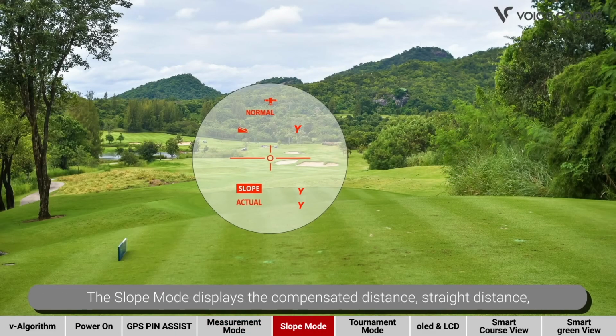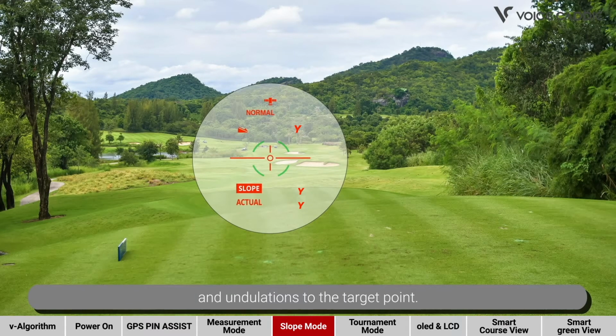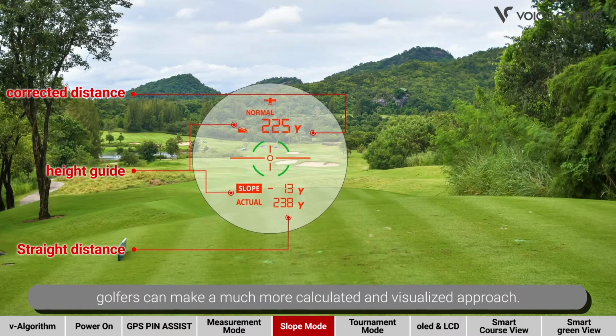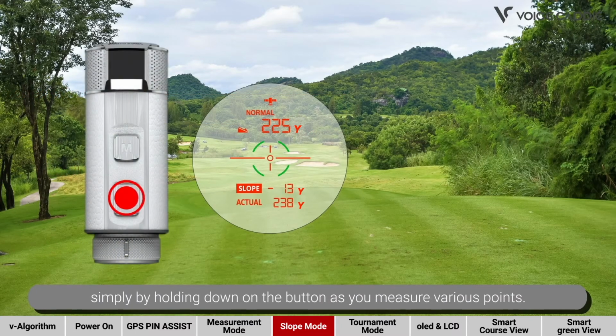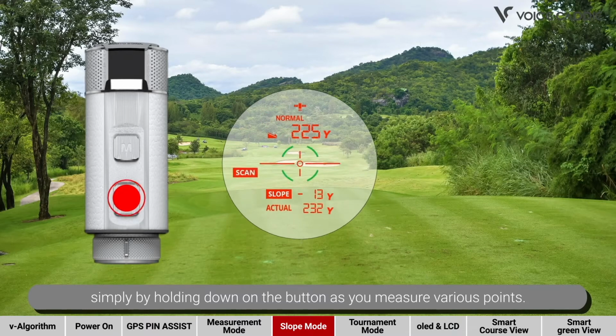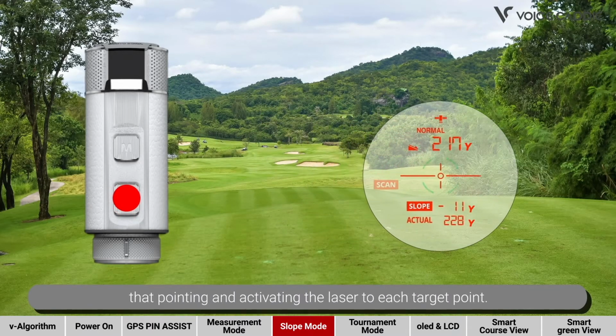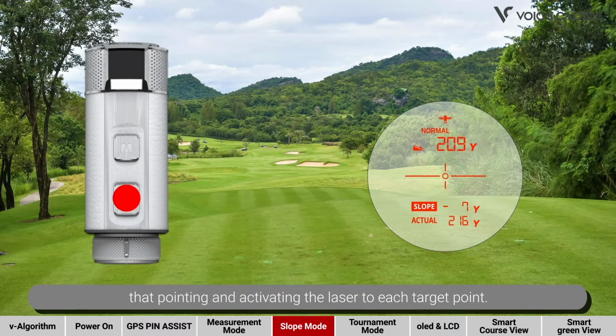The slope mode displays the compensated distance, straight distance, and undulations to the target point. By scanning the surroundings of the intended target point and terrain features, golfers can make a much more calculated and visualized approach. In the scan mode, data can be continuously measured simply by holding down on the button as you measure various points. This makes it much more convenient than pointing and activating the laser to each target point.